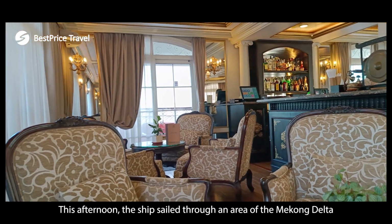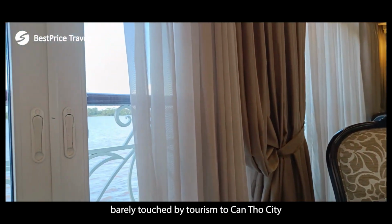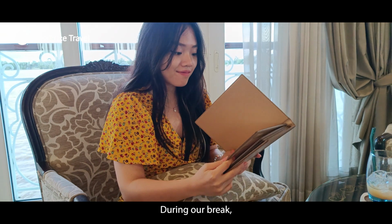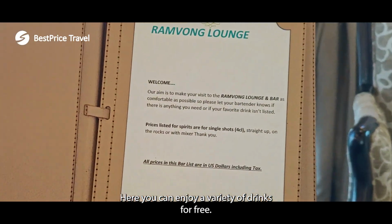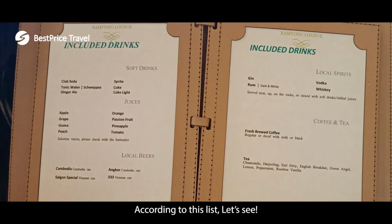The ship sails through an area of the Mekong Delta very touched by tourism to Can Tho City, the capital riverside city of Mekong Delta, Vietnam. During our break, we decided to go down to Ramble Lounge to enjoy some interesting drinks here. You can enjoy a variety of drinks for free according to this list. Let's see.